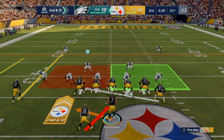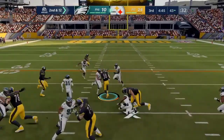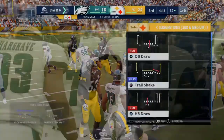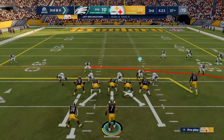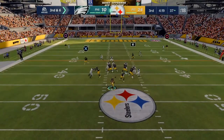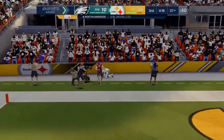Behind the chain, 2nd and 12. Staying on the ground with Samuels. So they get half of what they needed. It'll be 3rd and 6 upcoming. Well, you certainly have to give a little credit here because they're playing this game now at their pace. This is ball control football, sustained runs, taking their time, and making it work.